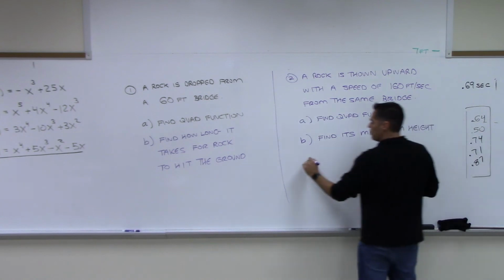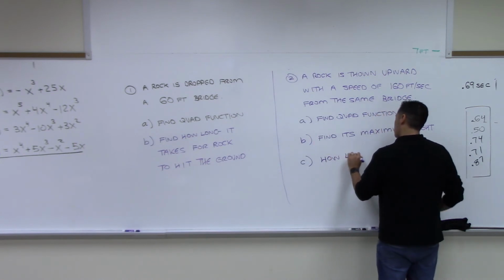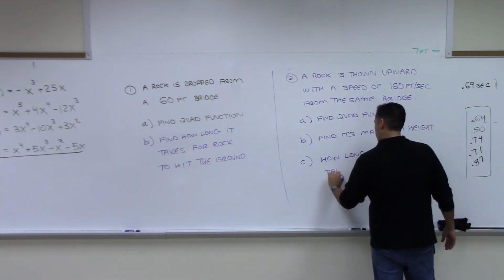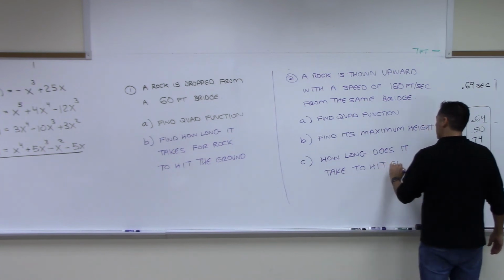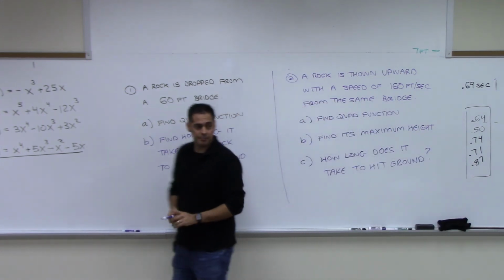And then for part C, I want you to figure out how long it takes to hit the ground. It won't be the same answer as the first question, right? It won't be the same answer because you've thrown the rock up.